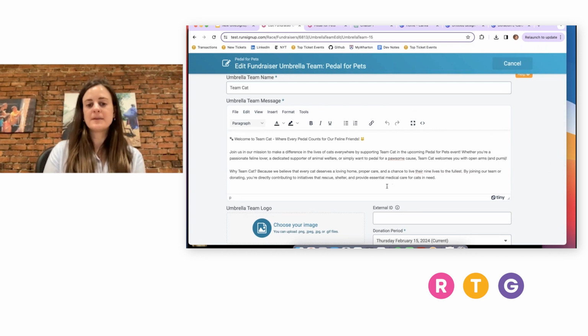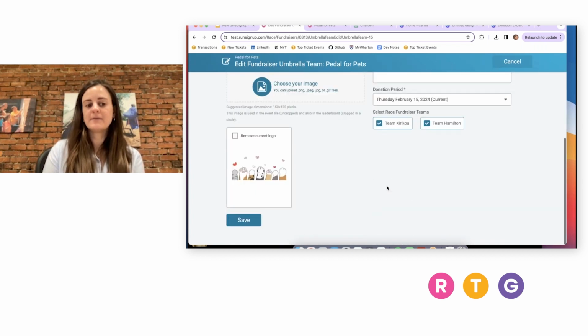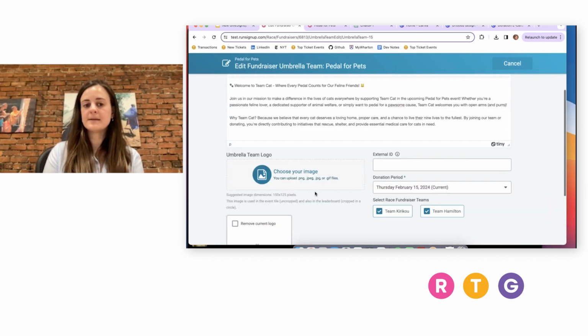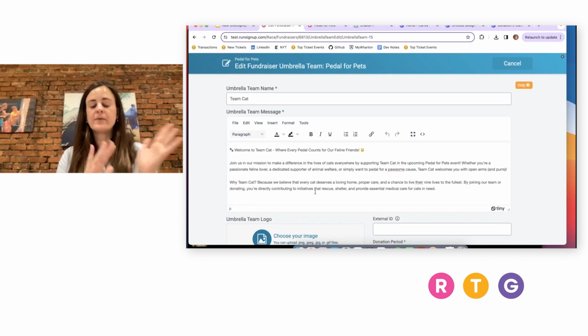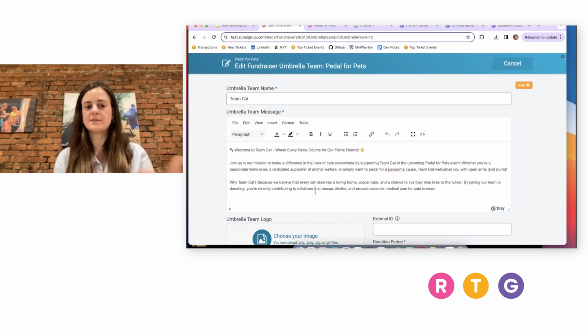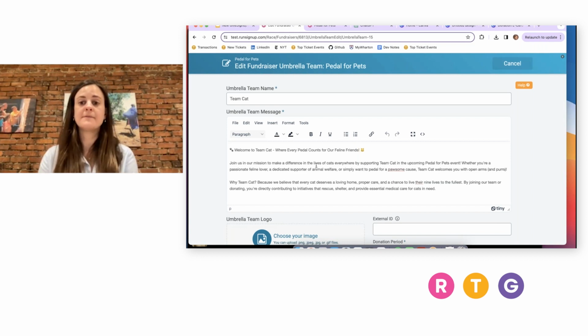And this is just what that description looks like from the back end, and you can quickly edit this from the dashboard. Please note that we do not allow fundraisers themselves to create these umbrella teams. These umbrella teams are created and managed by the event. There's typically fewer umbrella teams, and so it's from the back end, and then you can allow fundraisers to choose when they're creating a team, or you can assign this after the fact.